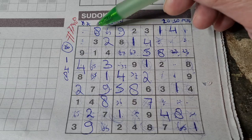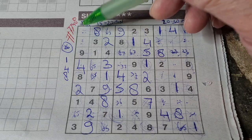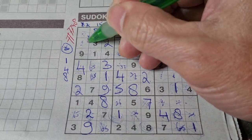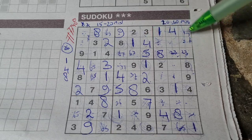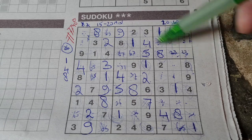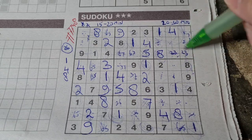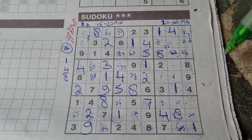5, 6, and the 7 is missing here. Could be 7 here. Yeah, we need a 7 there. We need a 7 here, and we need a 7 there also. And one of the missing number. Need a 9 here. Yeah. We need a 9 in this big square. We have a 9 in the last column, so no 9 in these 2 boxes. So the 9 could be here, could be there.